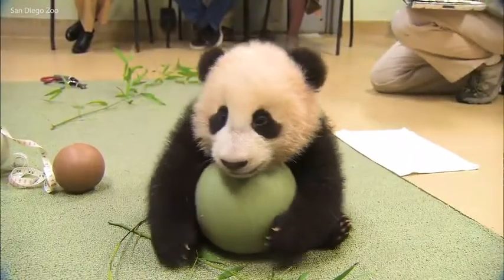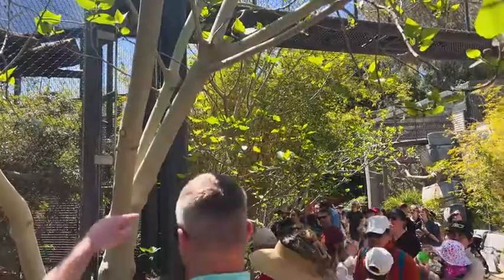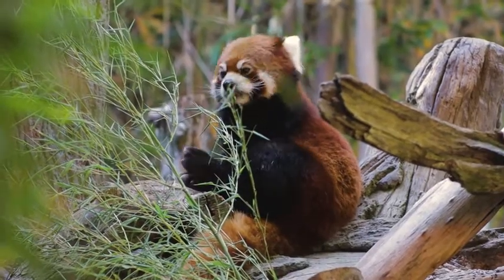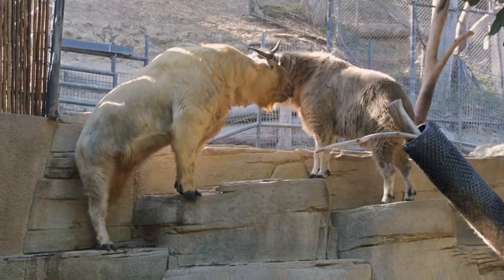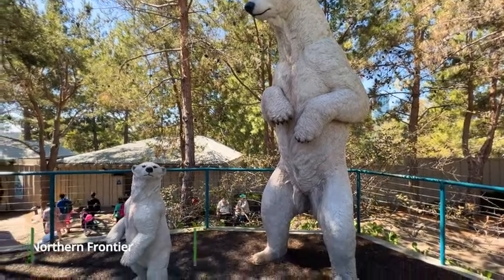The pandas were returned to China in 2019, yet today the Asian Passage continues to be an important part of the zoo. Traveling through the exhibit today, you'll see red pandas, snow leopards, takins, and more. Next door is the Northern Frontier, with the flagship attraction being the Polar Bear Plunge.